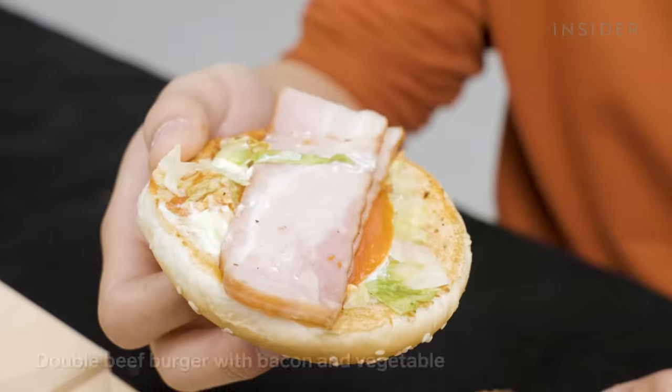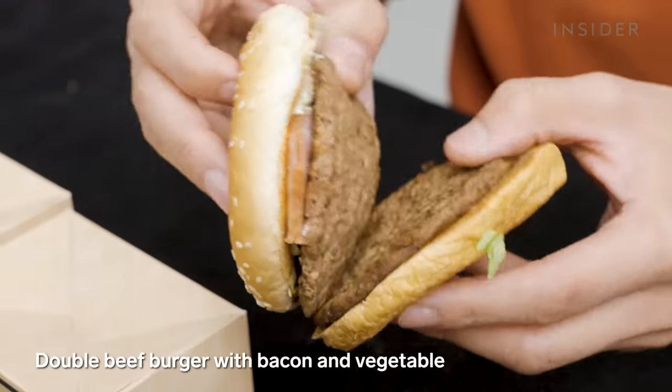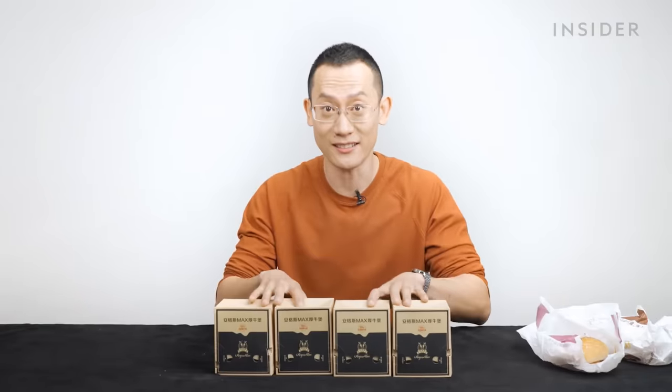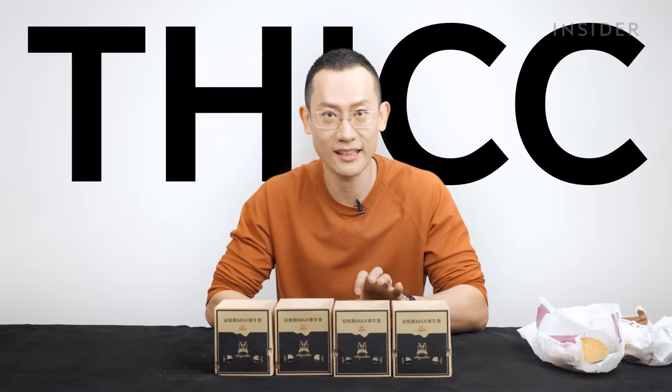I'm so sad. What is this? This is like a BLT sandwich that's been sat at the bottom of your bag for a week. I'm excited about these though. These are the Angus Max thick beef burgers.